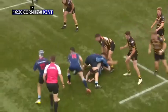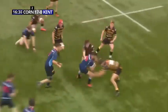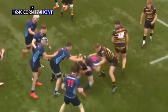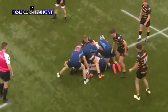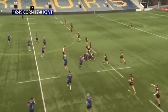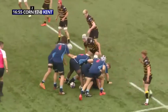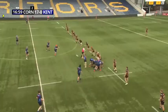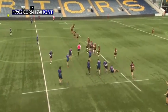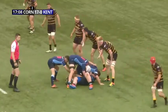Tackle by Surridge. That's just a bit too firm. Gibbons, the scrum half, getting in there on the carry. Cohen steps up in the scrum half. Gallagher. Cole with the charge. Arm wrestles his way forward.